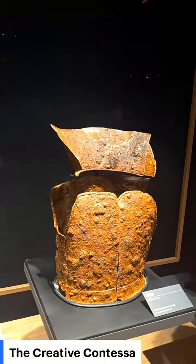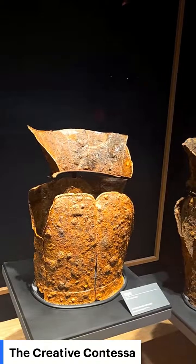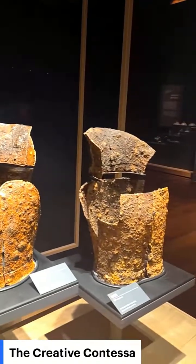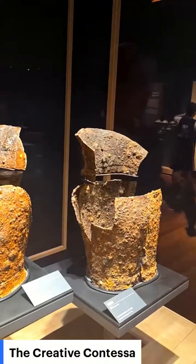I think the horse's head was made of plastic. Sorry, Susan. Oh, yeah, that horse's head is made of some kind of composite. Definitely not natural.